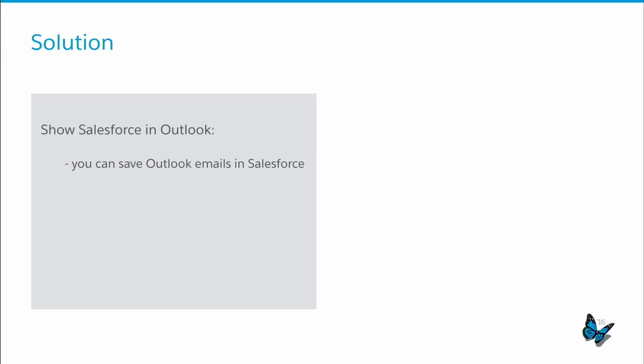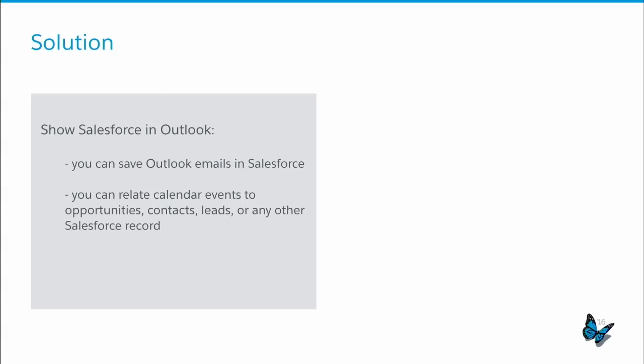So what's the solution to that business context? The solution is twofold. First, we want to show Salesforce where users are when they are reading emails. The idea here is to have a Salesforce page embedded in Outlook so that you can save your important Outlook emails into Salesforce and share that communication with other people, indicate to the rest of the organization that you are engaged. You can also indicate what your appointments are about and relate your calendar events to the right leads, to the right opportunities, and so on. And finally, you can remain productive in Outlook and create new Salesforce records in Outlook.